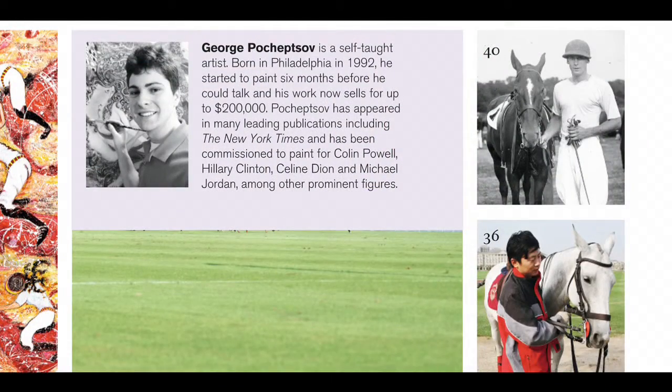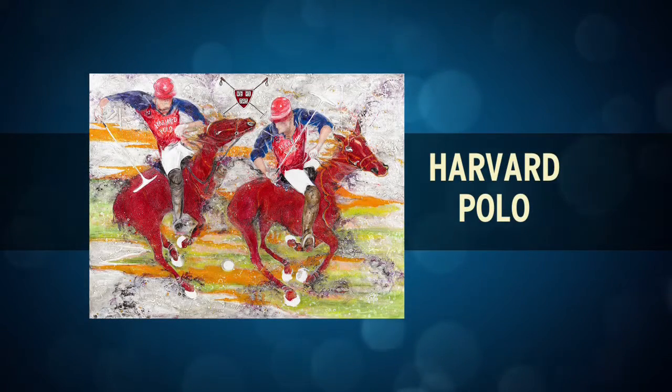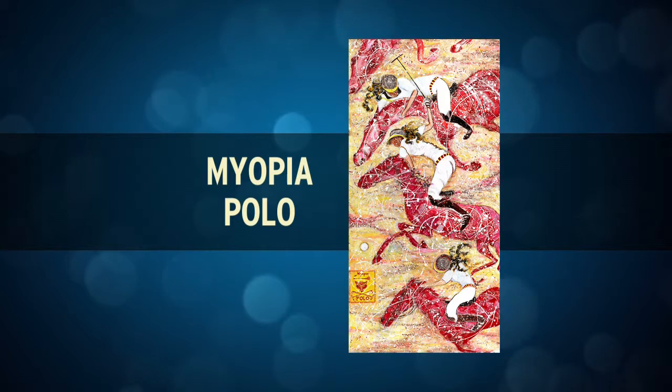But one of the more interesting parts of my experience has been joining the Harvard Polo team. And I created 2 artworks. One was Harvard Polo and the other one was called Myopia Polo, named after the field that the team plays on regularly, which is around 45 minutes north of Cambridge. They auctioned them off and they benefited the Harvard Polo team.